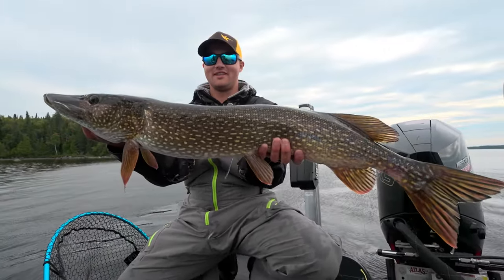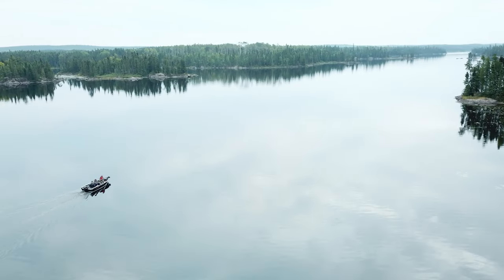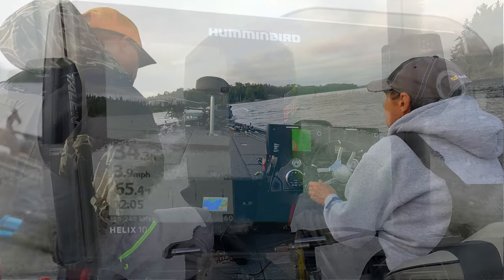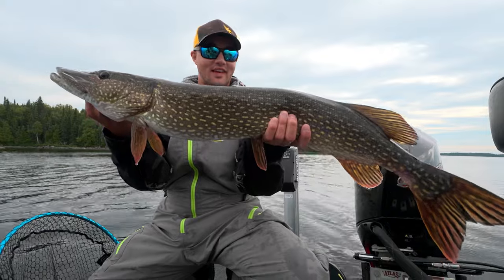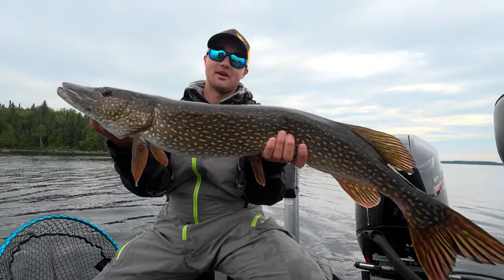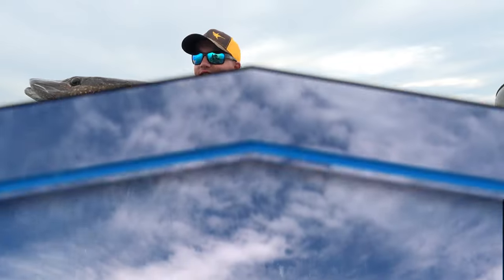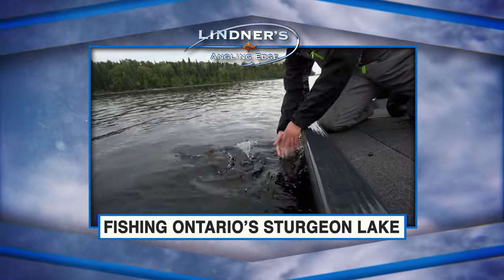Sturgeon Lake is a monstrous lake, and it's got tons of rocks, weeds, and structure. One of the unique things Robert does here at Trapper's Point Camp is give every guest a depth finder. It's got updated waypoints for lake trout, big pike like this, and tons of walleye. It also has safe travel routes, so you can get on fish right away and get back home safe. Super thick across the back. There you go.